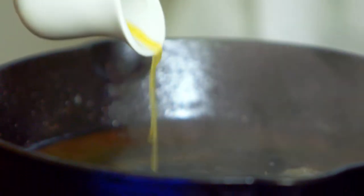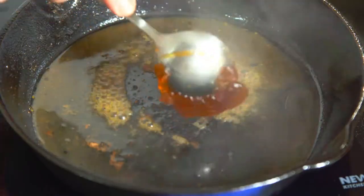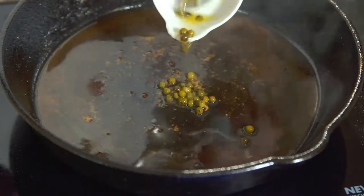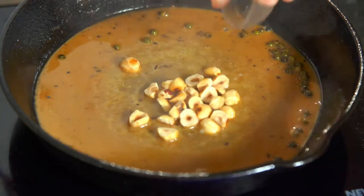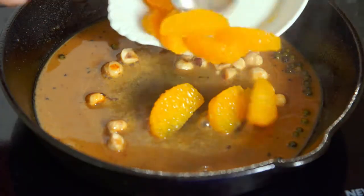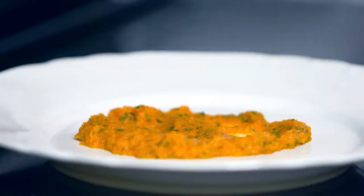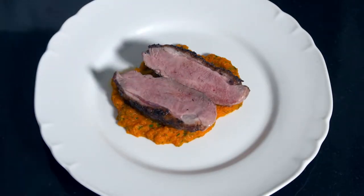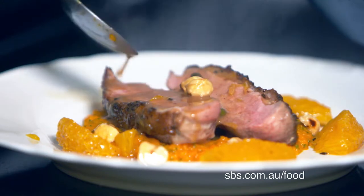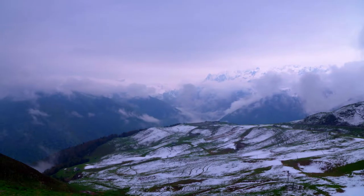Then I add some orange juice and wait 30 seconds, then add some veal glaze, some green peppercorn, a dollop of cream, a few pieces of roasted hazelnuts, and some skinless orange segments. I spread some carrot puree on plates and top with a duck fillet cut in half and some orange sauce. This new canard à l'orange is so good.